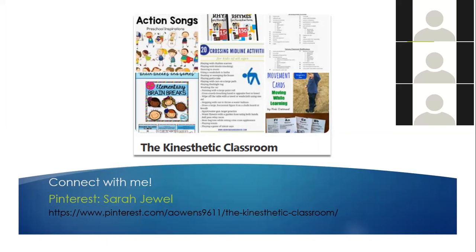Just know these are not my own personal ideas. These are instead resources that I found for everyone to use, and then of course to adapt to your own specific needs. We would never want to just take the ideas for what they are. We want to take those ideas and figure out how we can use them effectively in our classroom and with our specific group of students.